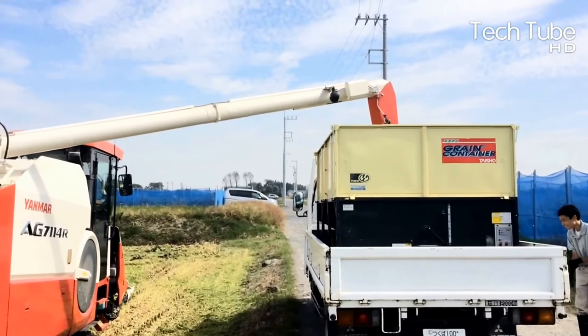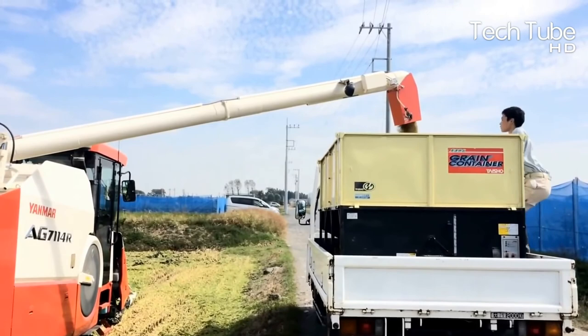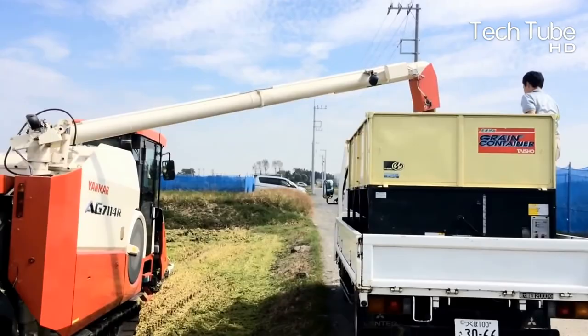The overall process that was supposed to be carried out by a series of workers is being carried out by this machine only. Thanks to the manufacturers for helping the farmers out there and making their jobs fun too.